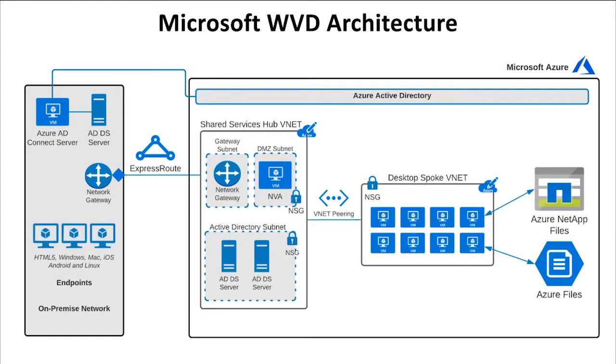Let's take a moment to talk about WVD architecture. Starting from left to right, you start with endpoints. That can be any HTML5 client, Windows, Mac, iOS, Android, and Linux endpoints. They can be on-premise or remote. You have to have an ADDS server, and you have to have an Azure AD Connect server. The Azure AD Connect server synchronizes with your Azure Active Directory.